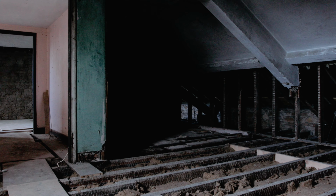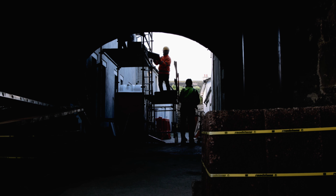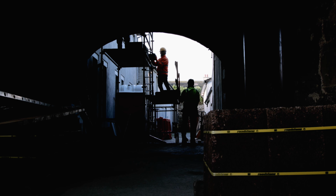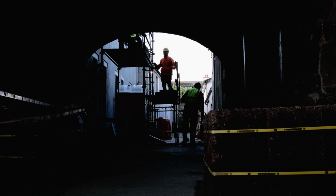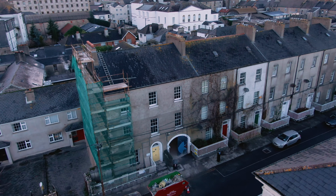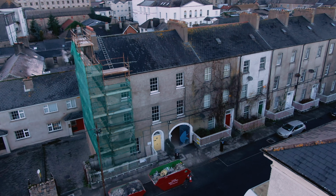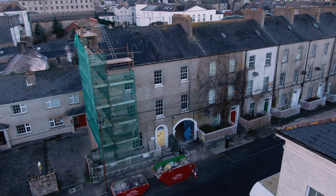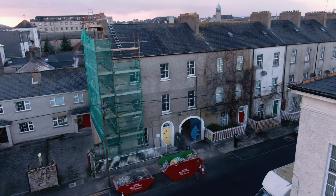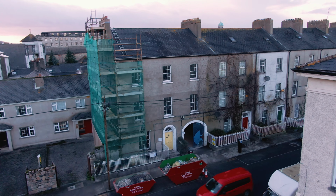A terrace of buildings. It's interesting, there's an old cut stone arch attached to the ground floor, which is built over on the first and second floor. So architecturally interesting, forms part of an important terrace on Anglesea Street, and has original features intact. So it's very important for the town and the fabric of the town that this is kept and improved.